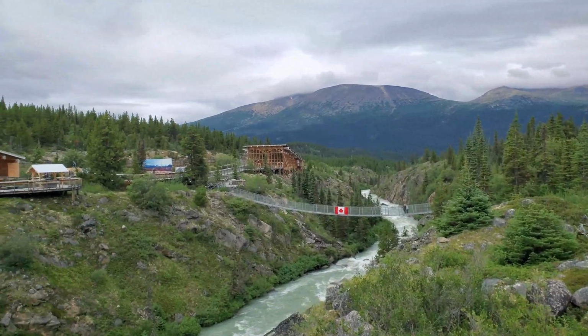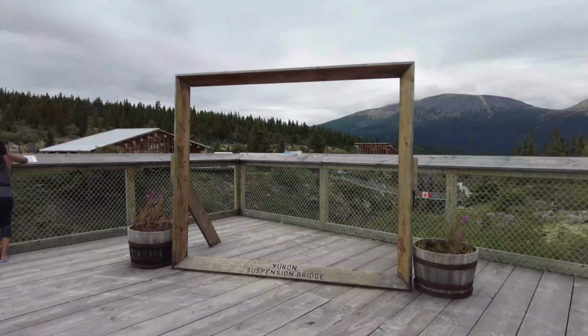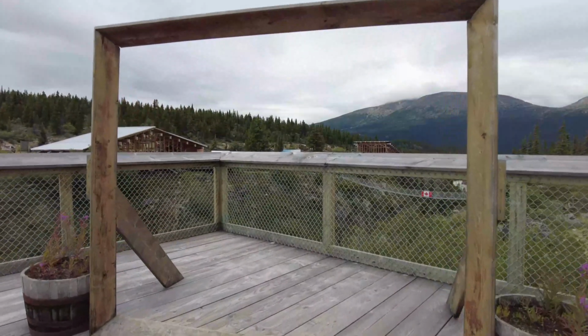On our way back, we stopped at the Yukon frame, took a few pictures of the view, also clicked our group photos.